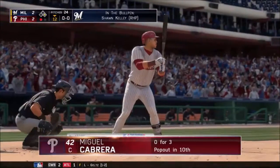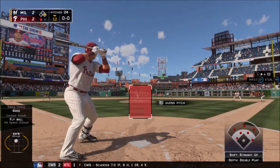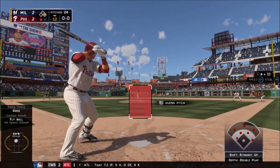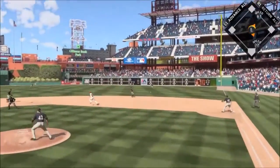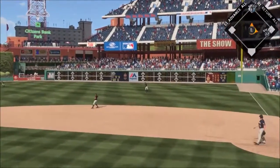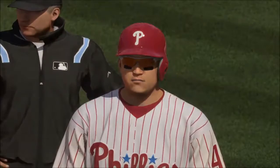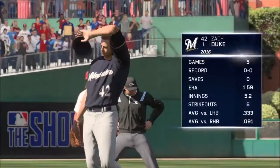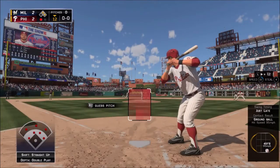with 1 away. Now batting, catcher Miguel Cabrera will stand in. He flew out his last time up. Right side, hit hard. And that gets through, so he'll have his first base hit, make him 1 for 4 in the game now. Zach Duke will come on and try to get out of this mess here as there are 2 on with only 1 away.